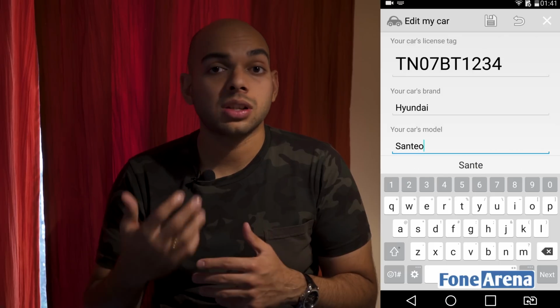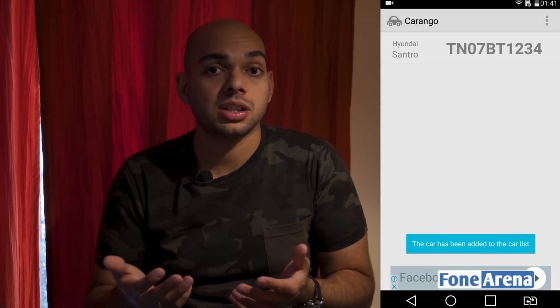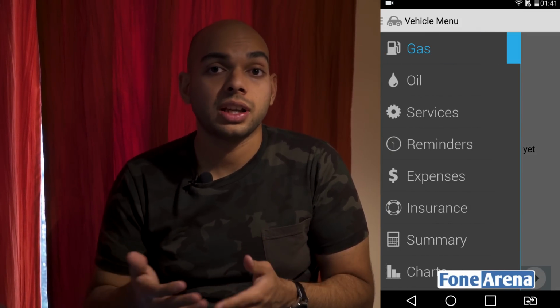It even gives you a summary of all the expenses that you've paid. So for example, it'll show you how much money you've spent on fuel over a certain duration, and that'll help you understand the running costs of your particular vehicle.